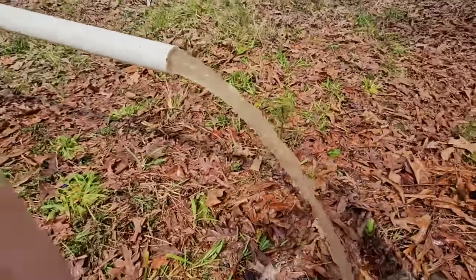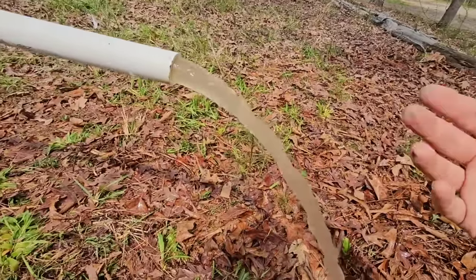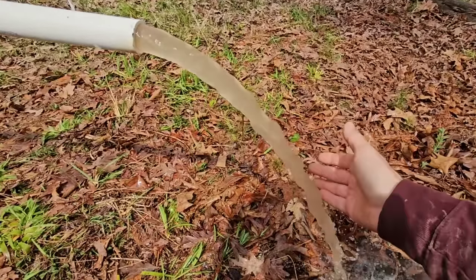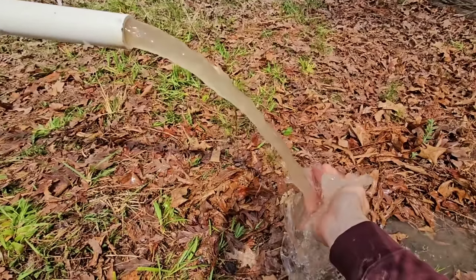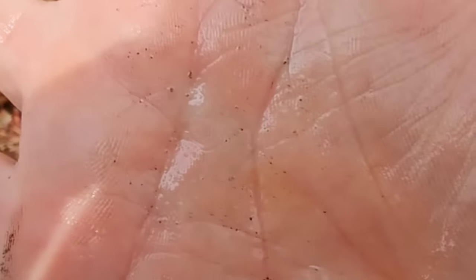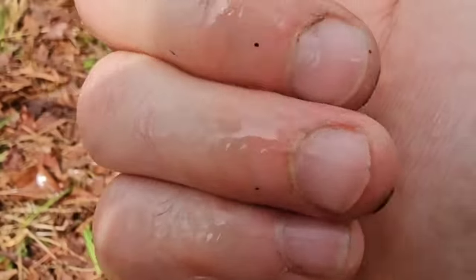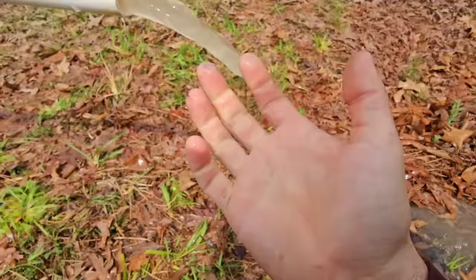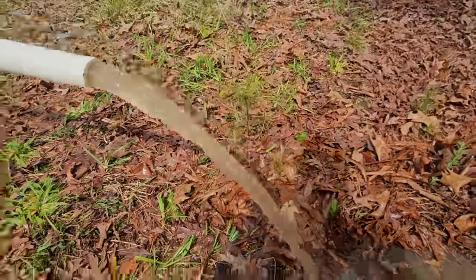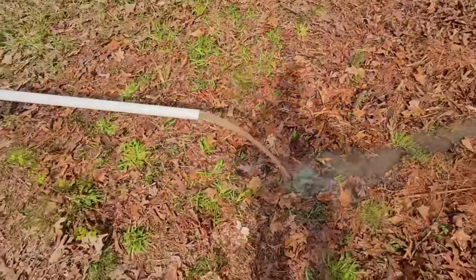It's been about 15 minutes, and basically all the stuff that we pushed down in the well has reached the pump, so that's why we've got this specific color of water now. If you can tell in my hand, see the black specks? That's some of the granite dust. We're gonna let the system run open-ended for another 30 minutes, or until it runs clear.